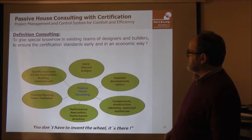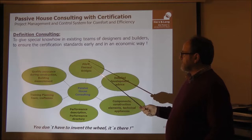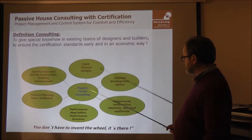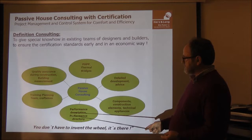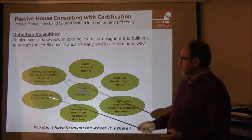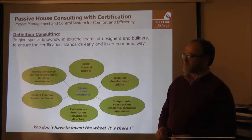What we did in this project: we are not the architects, we are the engineers, the passive house designer engineers. We are normally involved in buildings with the PHPP, the thermal bridges, how to develop the construction, which components to use, and we guide the tendering, performance descriptions, and the performance directory. We train the team, the architects, also the craftsmen, and we do quality assurance with thermodynamic measurements and blower door tests, and also accompany the building site managers. This is our passive house consulting.